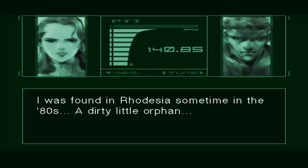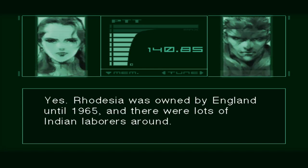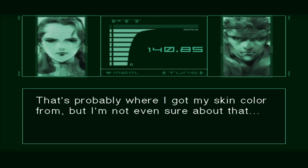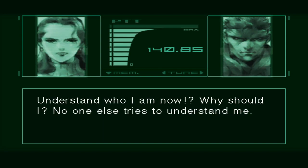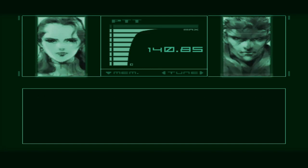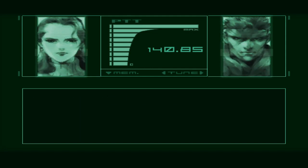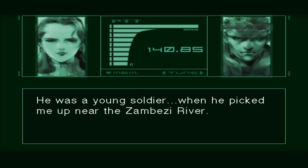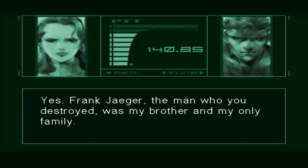Naomi. I was found in Rhodesia sometime in the 80s, a dirty little orphan. Rhodesia? What's now known as Zimbabwe? Yes. Rhodesia was owned by England until 1965, and there were lots of Indian laborers around. That's probably where I got my skin color from, but I'm not even sure about that. Naomi, you're too worried about the past. Isn't it enough to understand who you are now? Understand who I am now? Why should I? No one else tries to understand me. I was alone for so long, until I met my big brother. And him. Your big brother? Yes. Frank Yeager. What? He was a young soldier when he picked me up near the Zambezi River. I was half dead from starvation, and he shared his rations with me. Yes. Frank Yeager.